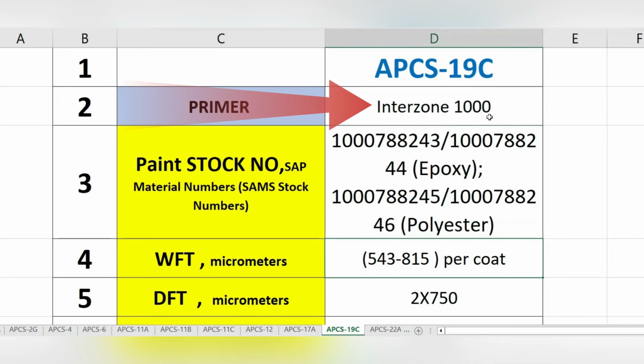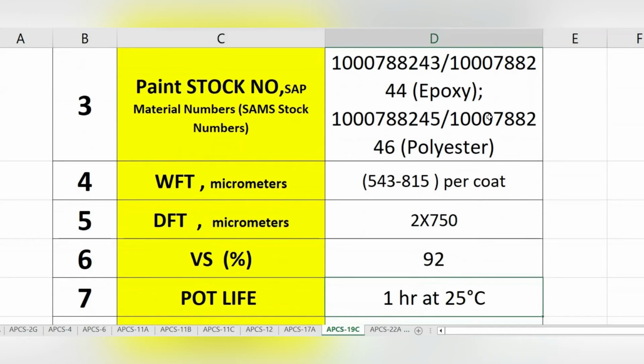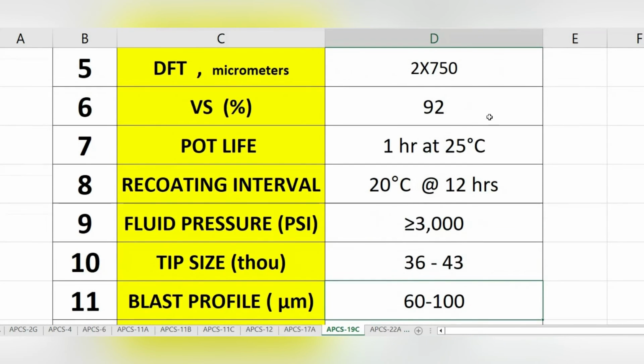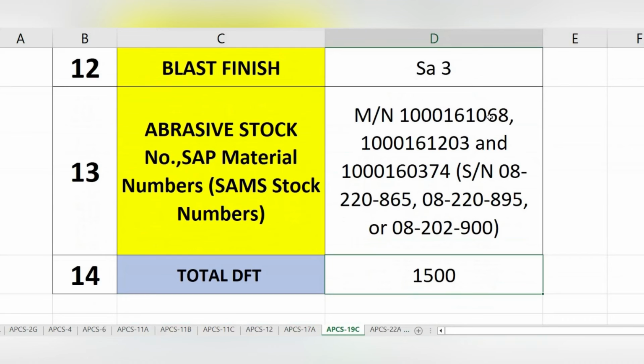APCS 19C. Primer material Interzone 1000. Paint stock number. WFT 543 to 815 per coat. DFT 750. Volume solid 92%. Pot life 1 hour at 25 degrees Celsius. Recoating interval 20 degrees at 12 hours. Fluid pressure 3000 psi. Tip size 36 to 43 thou. Blast profile 60 to 100. Blast finish SA3. Abrasive stock number. Total DFT 1500 micrometer.